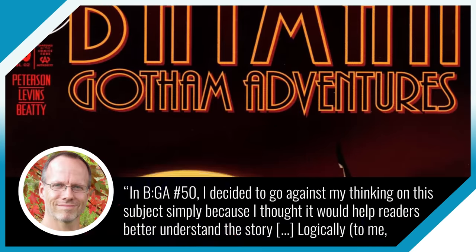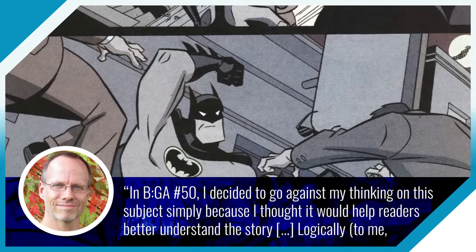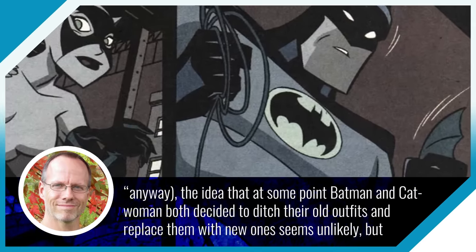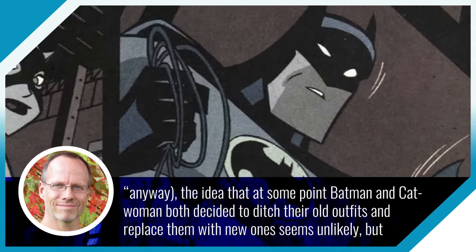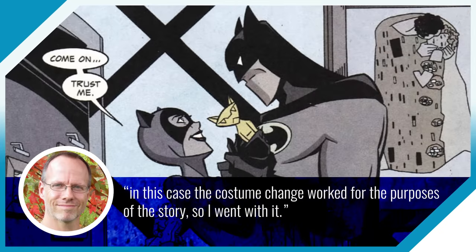In Batman Gotham Adventures number 50, I decided to go against my thinking on this subject simply because I thought it would help readers better understand the story. Logically, to me anyway, the idea that at some point Batman and Catwoman both decided to ditch their old outfits and replace them with new ones seems unlikely. But in this case, the costume change worked for the purposes of the story, so I went with it."